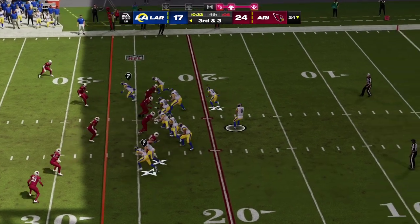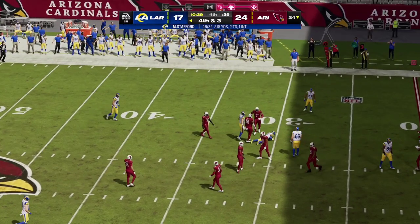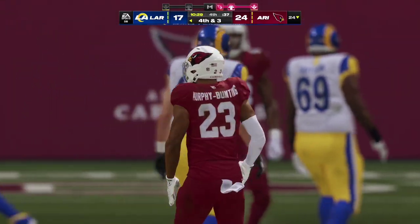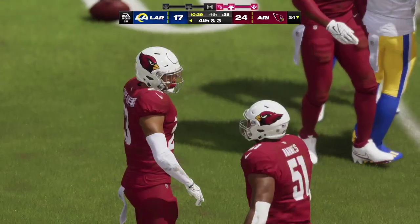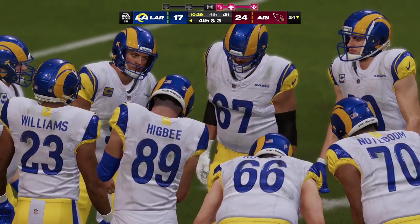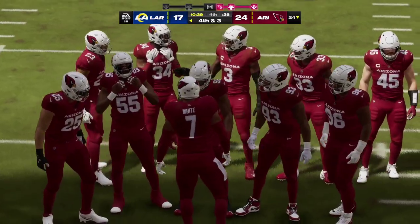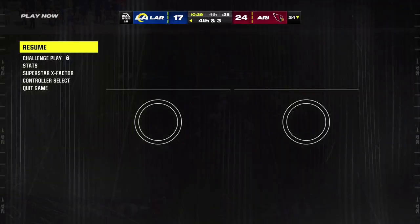Here it's 3rd and 3. Now Stafford. And that's going to be incomplete. The contact there enough to jar that ball free. And it brings up 4th down. Good clean play. No flags coming out of the pocket of the officials. Turns into an incompletion. And that should get them off the field with a 3.